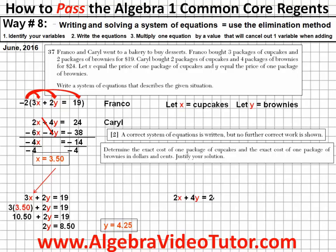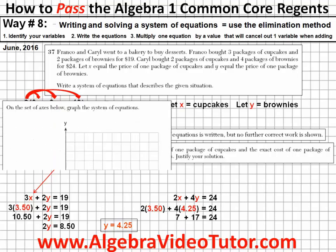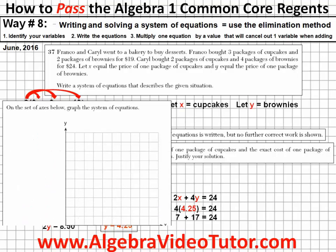And one way to check it would be to plug in the 3.50 here for the x and the 4.25 for the y, and make sure that it works out to 24, which it does. All right. And another thing they wanted you to do is to graph it.